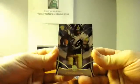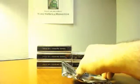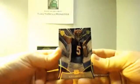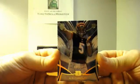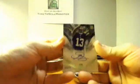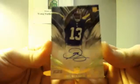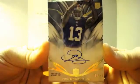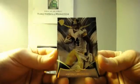Giovani Bernard, number 40 of 99. AJ McCarron, number 28 of 144. Odell Beckham Jr. for the Giants, autograph on card, number 40 of 50. 40 of 50 of Odell Beckham Jr. Nice for the Giants. And Antonio Brown, number 89 of 162.